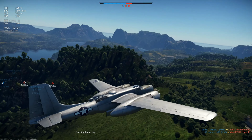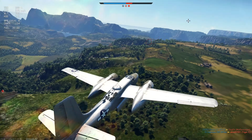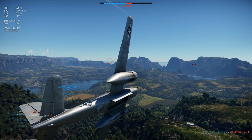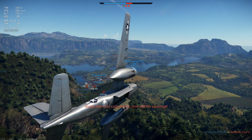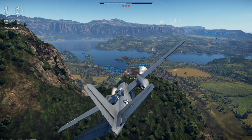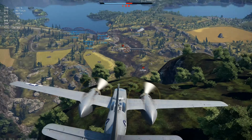The A-26 is a stable gun platform, but it compresses around 550 km an hour, and you can easily get to that speed in a shallow dive, and that makes correction for gunnery difficult. Even below that speed, the A-26 is pretty heavy, so it's best to line up a target from pretty far away, and then try to avoid changing directions too much.